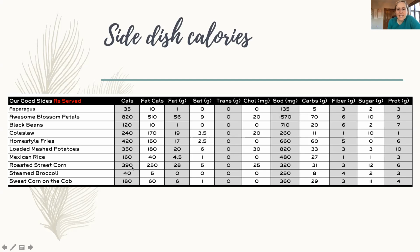Your Mexican rice still isn't bad. 160. It's got 27 grams of carbs, only 1 gram of fiber, but it doesn't have a ton of sugar. Keep in mind, corn is a carb, and a lot of times people forget that. I don't know what they put in this roasted sweet street corn, but that is not good for you. 390 calories for some corn, and it's got 28 grams of fat. Yikes! They probably load that up with butter.